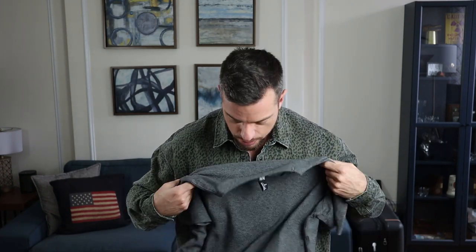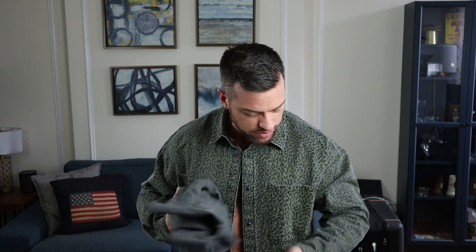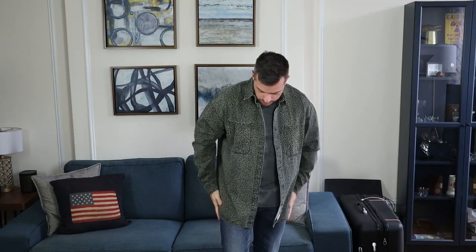Let's just say that I'm gonna wear this plain gray H&M t-shirt with a pair of jeans. This is something that I would wear in the summertime, but you can actually probably pair this pretty nicely with this shirt as an overshirt, and this is something that you can now wear in the fall, but let me show you how it works. So now I'm actually wearing this shirt as an overshirt. It's kind of acting as a jacket.